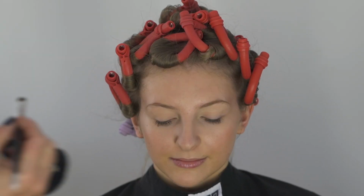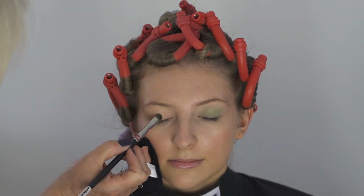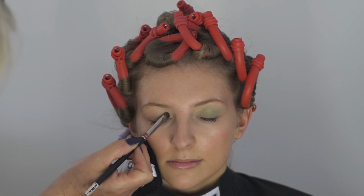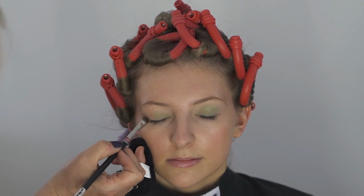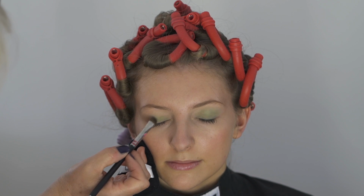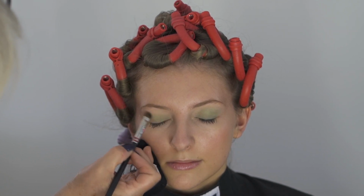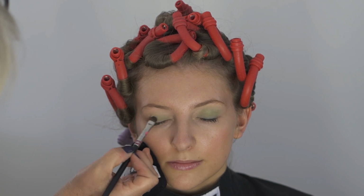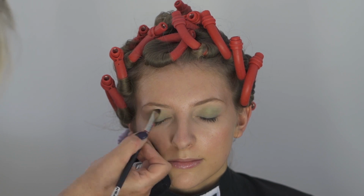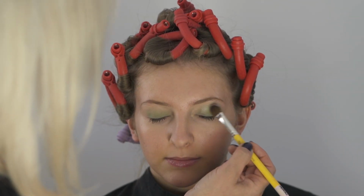So with this look, I'm using a nice green eyeshadow on Sophia, which was very popular in the 1970s. And I'm applying this over the prepped eye we did in the previous look. So I'm just blending this up, and you'll see that quite often in photographs it was taken quite high up towards the eyebrow. I'm just blending it up, and then I'll put a little bit of highlight above that.